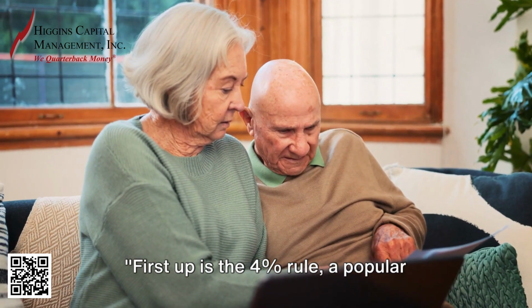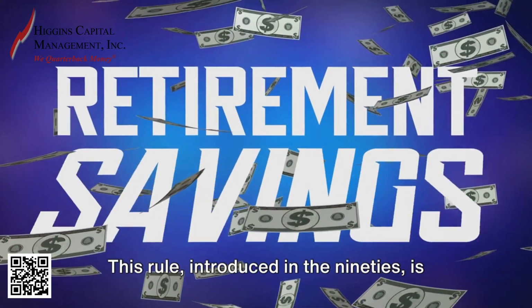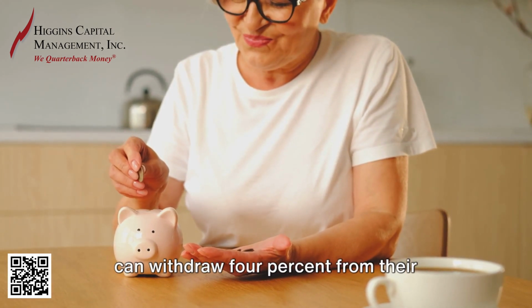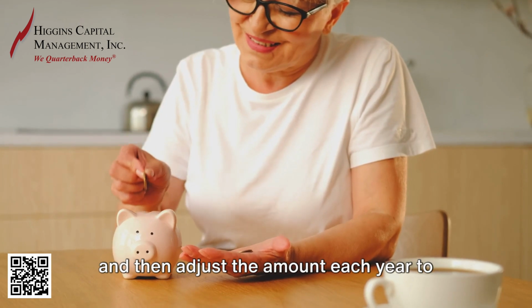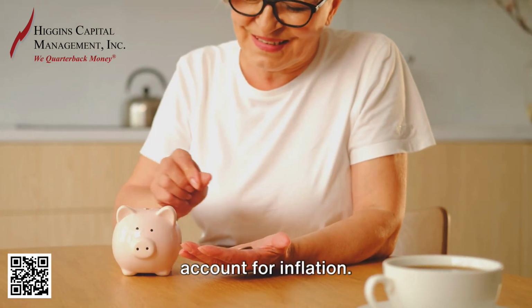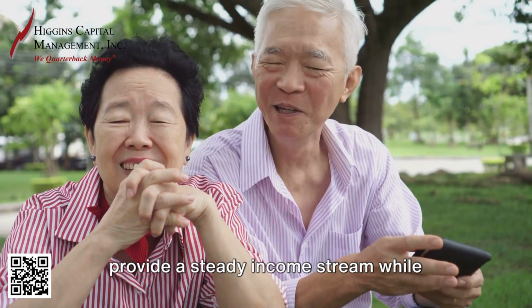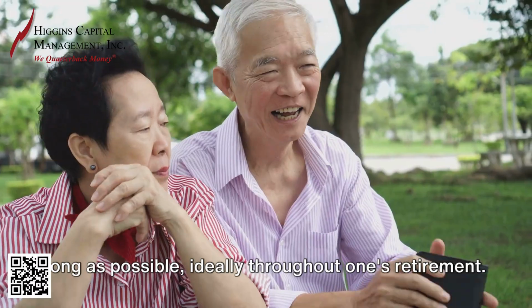First up is the 4% rule, a popular strategy among retirees. This rule, introduced in the 90s, is a guideline that suggests an individual can withdraw 4% from their retirement savings during the first year and then adjust the amount each year to account for inflation. The idea behind this strategy is to provide a steady income stream while preserving the principal balance for as long as possible, ideally throughout one's retirement.